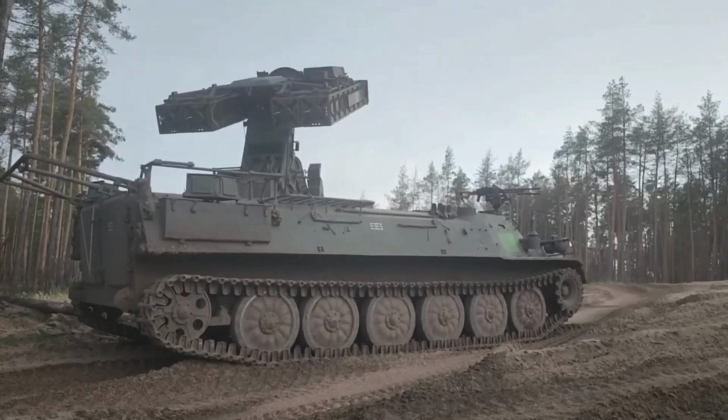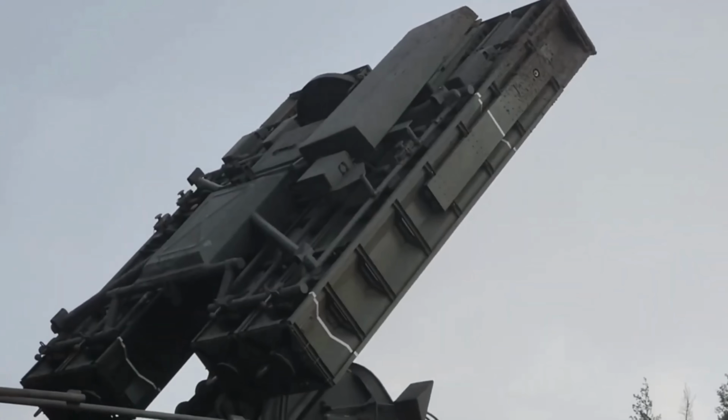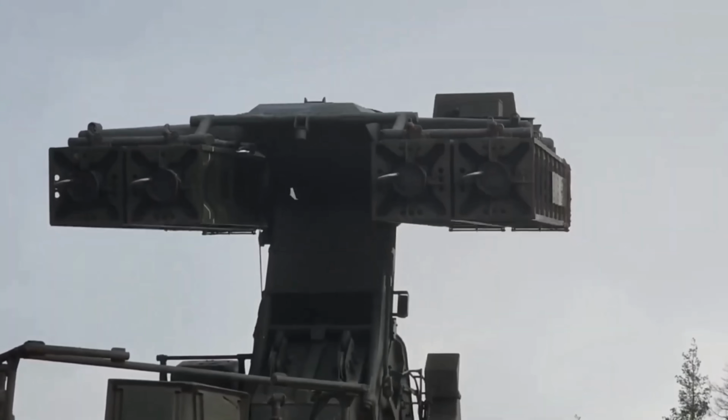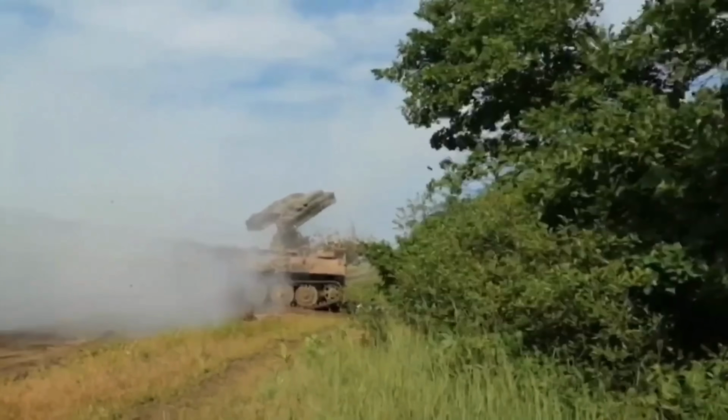Few systems are as memorable, I think, as the Strela-10. As I said, a lot of people see this system and be like, yep, that's definitely anti-air defense. When you look at some of the more prominent heavy-duty Russian anti-air, you're like, what is that thing? Is it a nuclear launcher? I'm not too sure what it is.